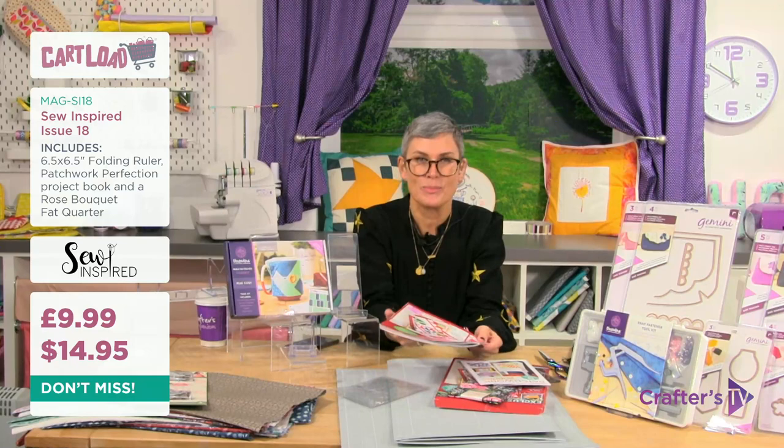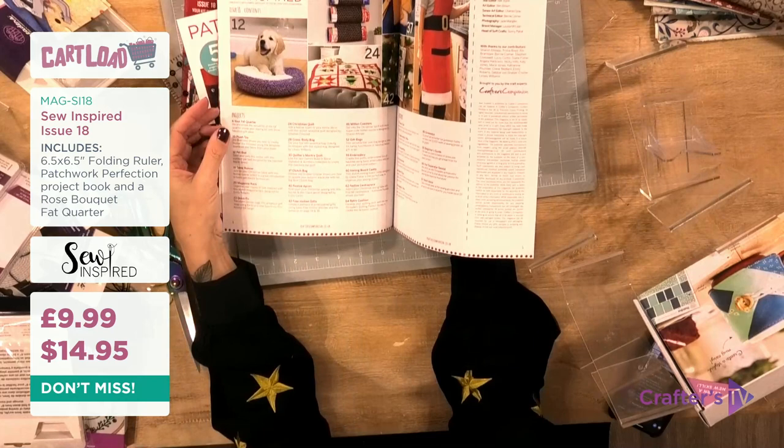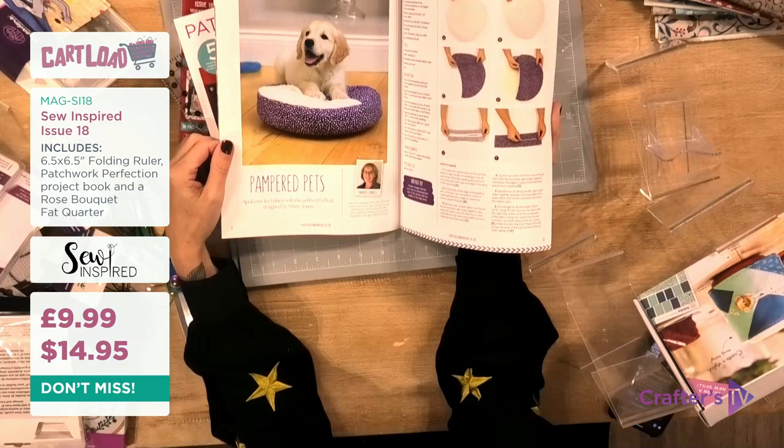So this is our magazine. Have a little look at the book. So, 3 different ideas for how to use your fat quarters. These are nice, aren't they? I like that little hot water bottle cover. It's got a makeup bag and a headband. Really fab product.